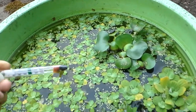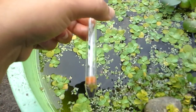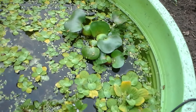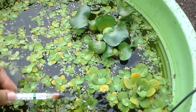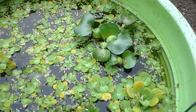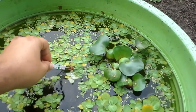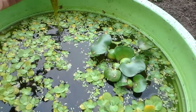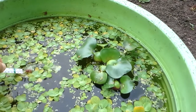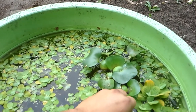It's about noon right now, and the water temperature is about 60. The dwarf water lettuce has reached infestation levels, which is fine. But I've been getting a lot of the thread or hair algae, I'm not sure which it is. The green, slimy, thin stuff. And that's just not fun.